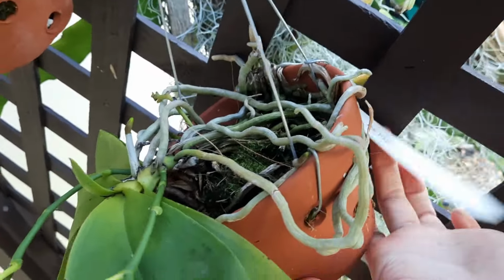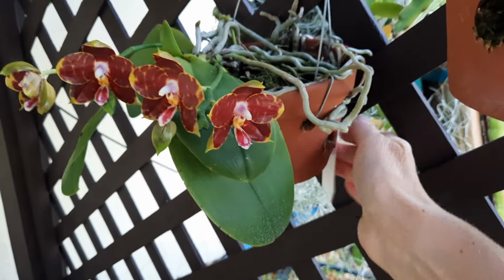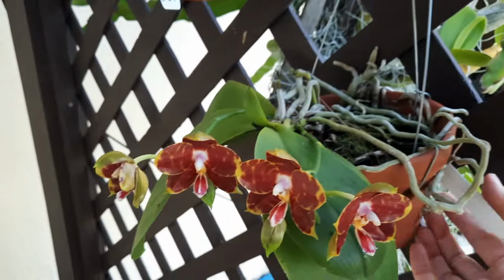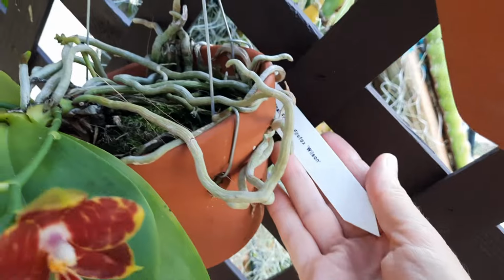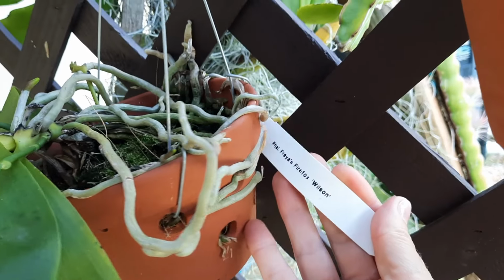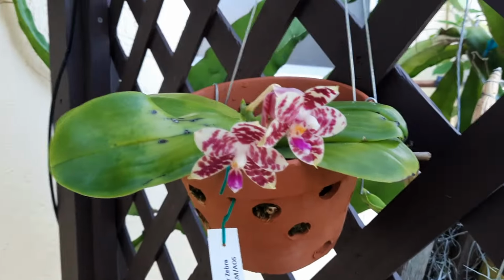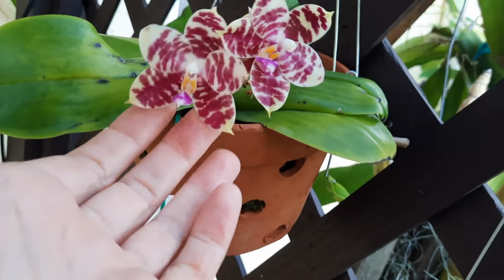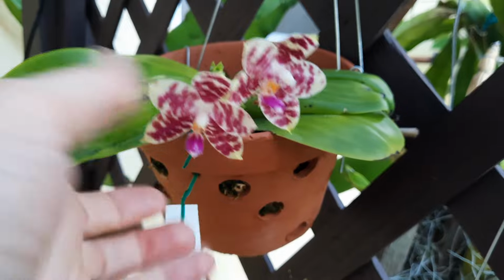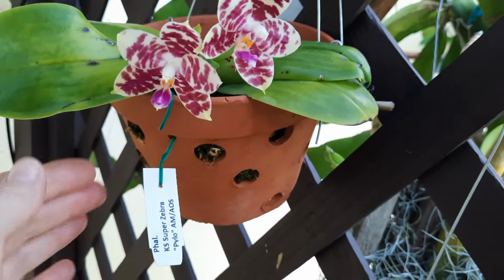By the way, these phalaenopsis that I have, they all grow in the moss. That's the only plants that I grow in the moss, because I tried. It seems that's the only thing that works for these plants. I've seen them mounted, and I've tried mounted. I don't know, they didn't do well mounted for me. This one is also very fragrant, but she was blooming for a long time. She's on the way out, but she still has some buds coming up there.